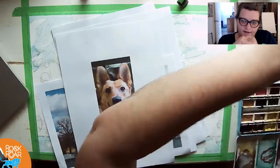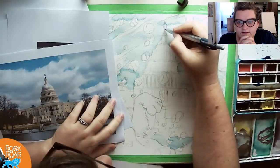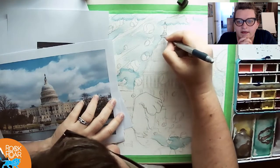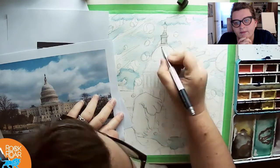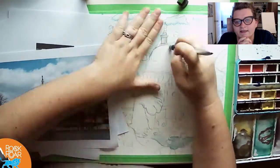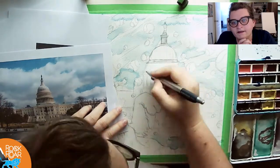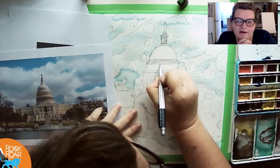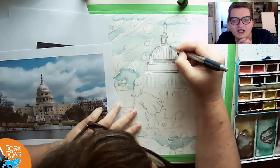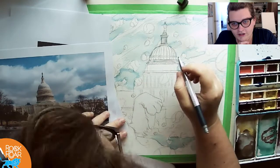So this is the next day. I'm going to start coming in with the details that I want in the Capitol building. I try to make it as symmetrical as possible, but since I'm not using rulers or anything, you can get away with a lot if you just say, I'm just making a loose sketch. Arches, arches, arches.